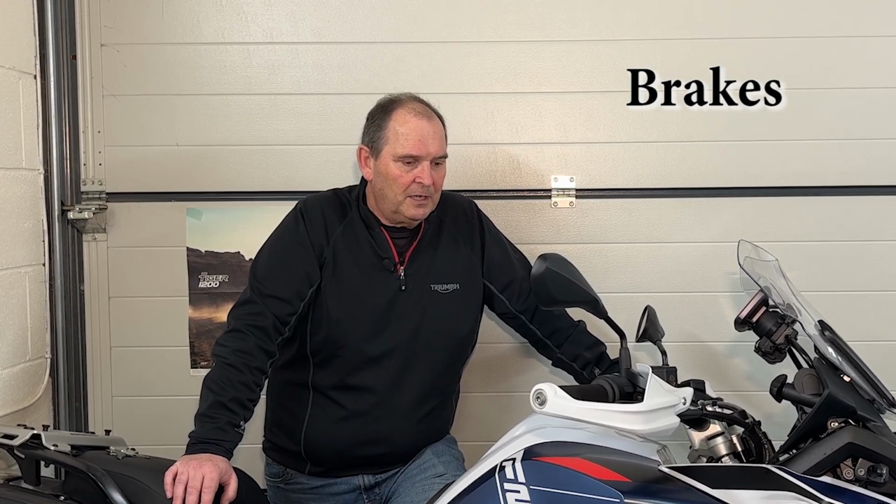The linked brakes on the outgoing Triumph and the new Triumph were absolutely fantastic. When you pulled that brake lever, you really felt like you were getting some incredible stopping power. The Brembo brakes on this bike are spectacularly average. I will say, they're just average.